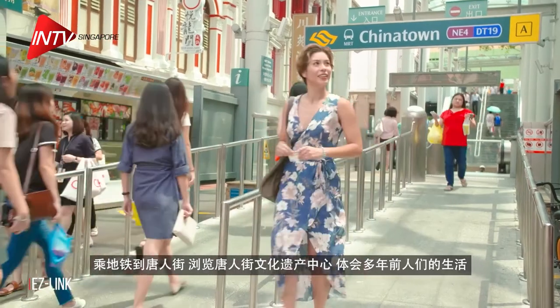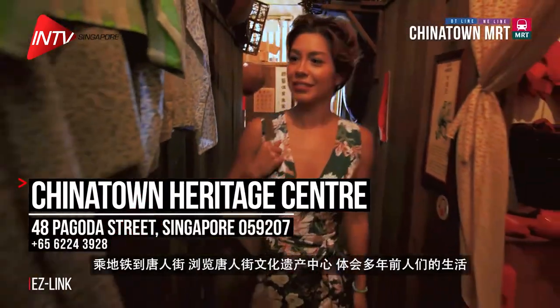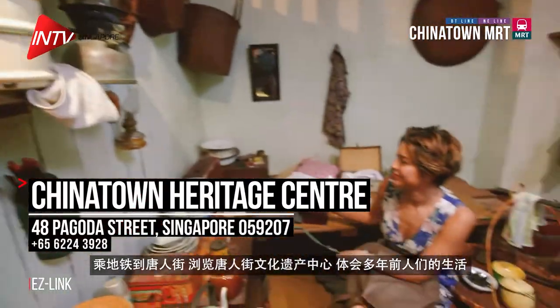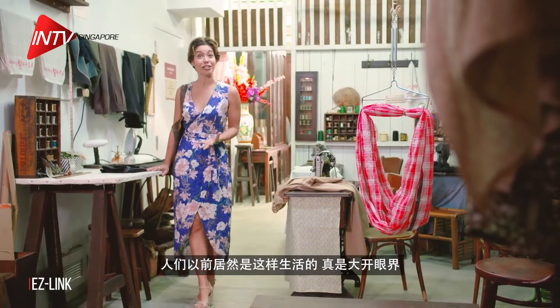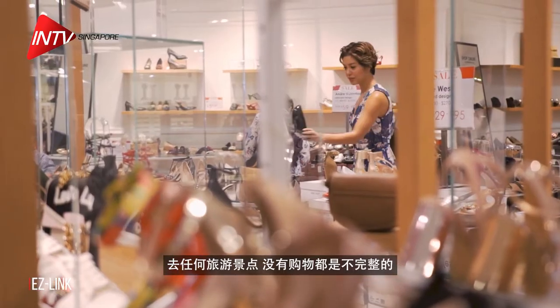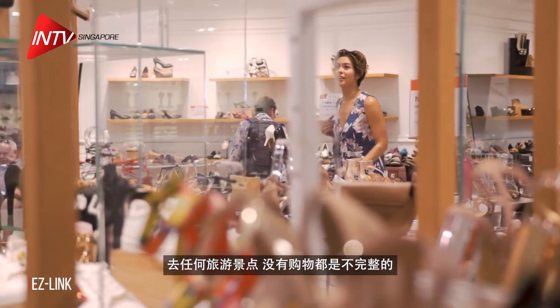Jump on the train to Chinatown and check out the Chinatown Heritage Center to see how people lived years ago. It's amazing that people used to live like this. It's such an eye-opener. Any trip to the Little Red Dot isn't complete without some shopping.